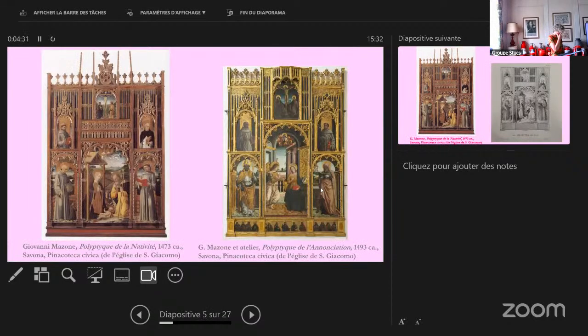Nous voyons ici le polyptyque de la Nativité avec les saints Antoine de Padoue et Bernardin de Sienne, celui-ci avec un jeune garçon en habit de frère franciscain, une œuvre signée par Giovanni Mazzone et exécutée dans les années 1470 pour la chapelle de la famille Boccalandre.